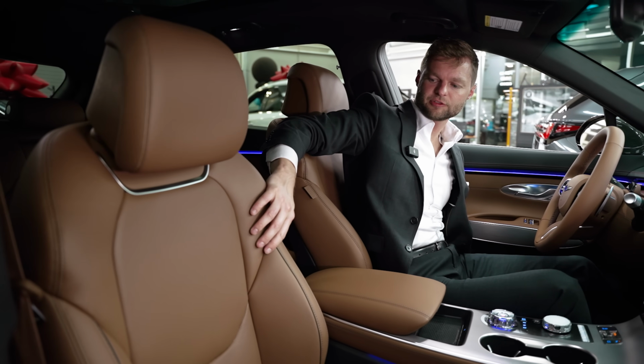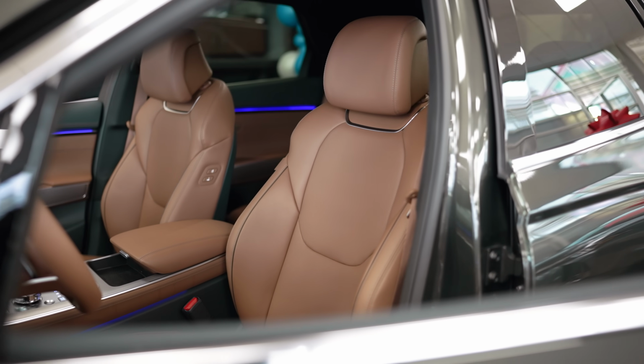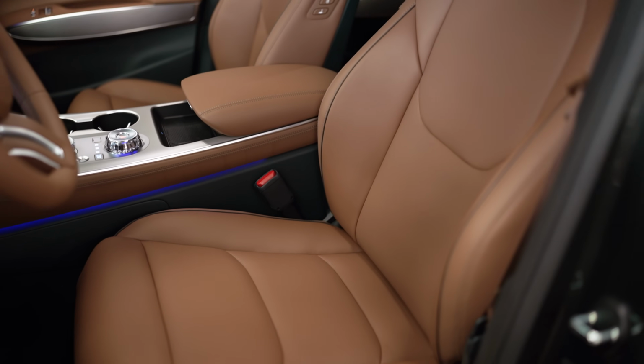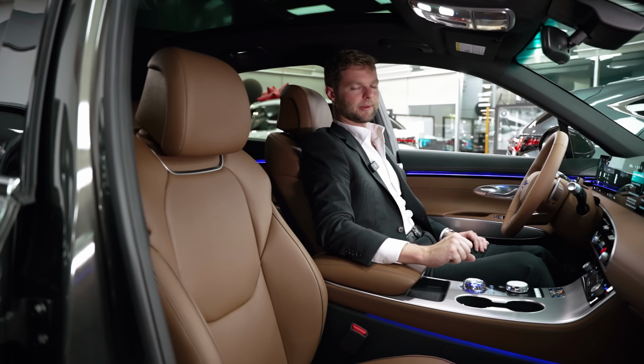It's very Lexus flagship-like. The seats themselves are pretty comfortable. They're the perforated ones. You can't extend the thigh, but that's totally okay in a car this size. I didn't really expect it. But let's take a look at the back and see how the back seat is.